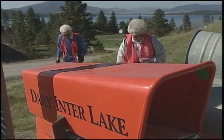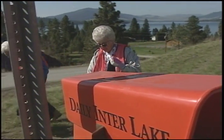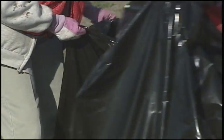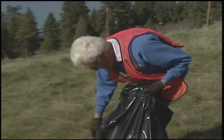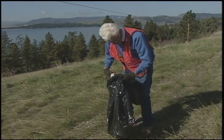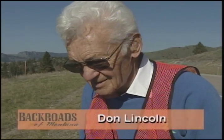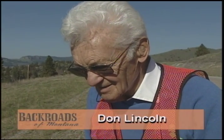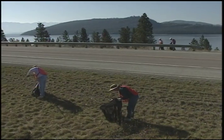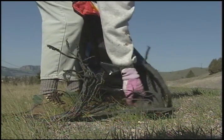Don and Shirley Lincoln work the lakeside of mile marker 86, just across from Judy and Marian. This is the first vigorous exercise that Don has had in months. A year and a half ago, he broke his back, but didn't want today's cleanup to happen without him. I'm tired, but I'm doing fine. As the foursome inches north, they bag everything from bottle tops to shredded tires.